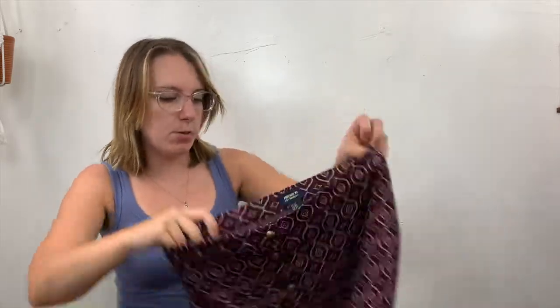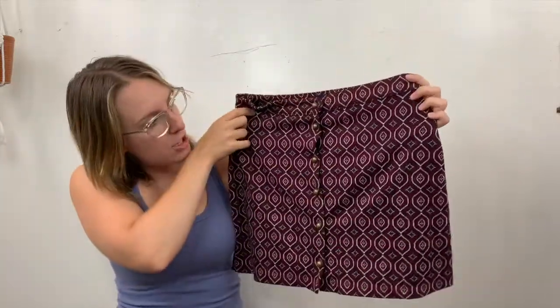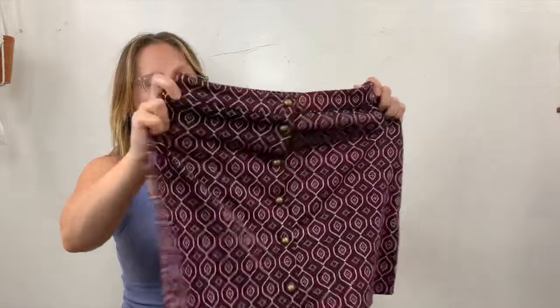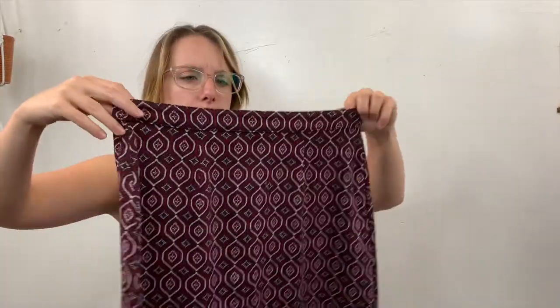Next is a Forever 21 piece. This one is a size 27. It is a really cool 70s inspired skirt. It's an A-line shape. It has the buttons down the front, and it's actually stretchy, which is nice. And it's actually red, white, and blue. I'm looking at it a little closer. So this would actually be good for the 4th of July.